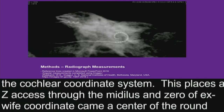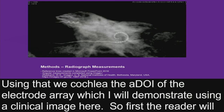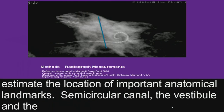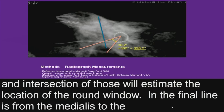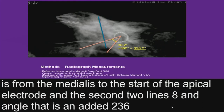Using that, we can calculate the angular depth of insertion of the electrode array, which I will demonstrate using a clinical image right here. First, the reader will estimate the location of important anatomic landmarks, the superior semicircular canal, the vestibule, and the modiolus, and draw three reference lines. The first reference line is from the superior semicircular canal to the vestibule intersecting at the electrode. The next is from the modiolus to intersect the electrode and therefore intersecting with that first line. And the intersection of those will estimate the location of the round window. And then the final line is from the modiolus to the start of the apical electrode. Those second two lines create an angle that is then added to 360 degrees to give us an entire angular depth of insertion for that array.